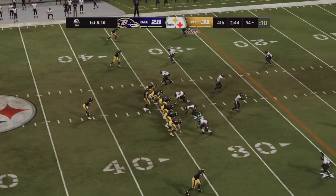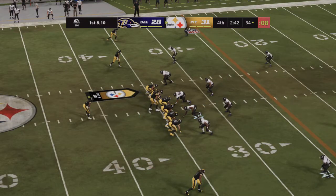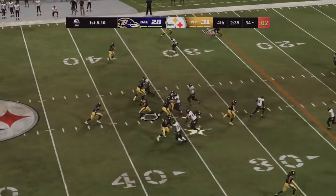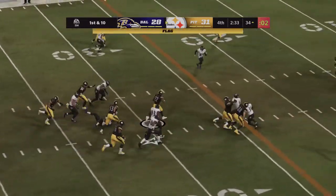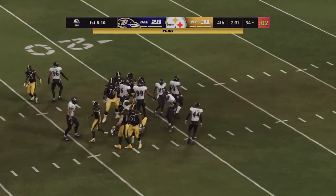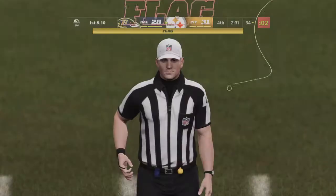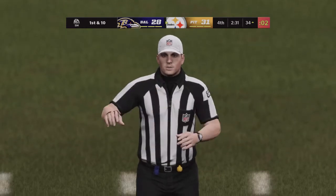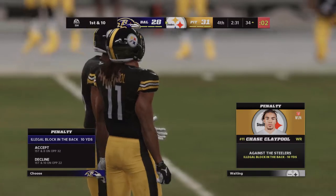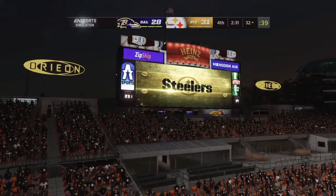From the 34 now, here's 1st and 10. Roethlisberger on the draw, it's Harris. And he's going to get this down near the 20-yard line. So that one will be accepted.